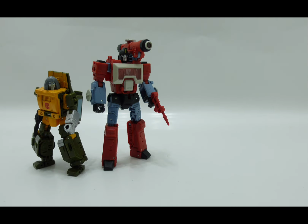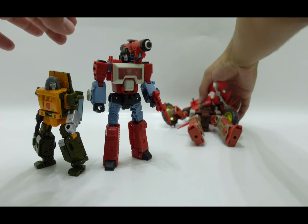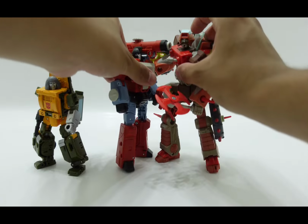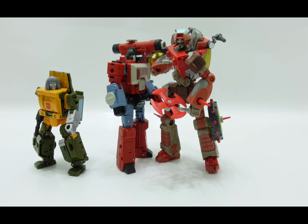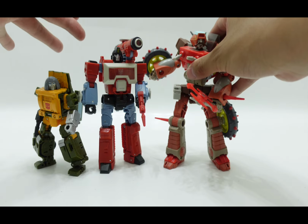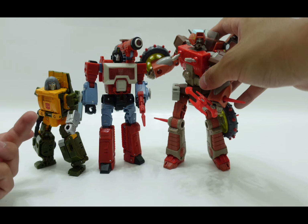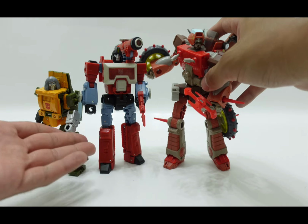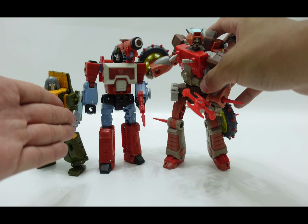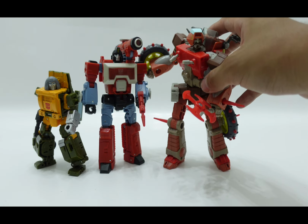Here we have Brawn, Elita 1, and Wreck-Gar. And Wreck-Gar to Perceptor, I really do like the scale right here, honestly, because Wreck-Gar is a tall Voyager and Perceptor is a tall Deluxe. So overall, we can see the size difference between this guy and this guy is very big for his size. And this guy's a Deluxe as well. This cost me $25, $25, $35. So Hasbro, make up your mind with these figures, but I'm so glad you gave this guy a cheap price. You guys should do that with more figures.